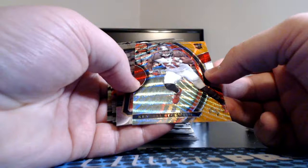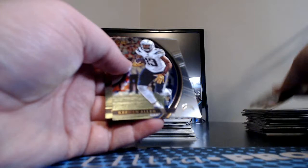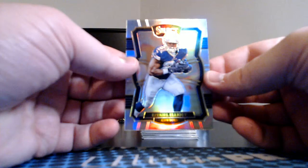I guess, if you're really going to get technical, wouldn't you call it a tri-wave? I mean, they just took the blue wave from Topps, and, you know, do they even call it a wave? Deshaun Watson, rookie. A refractor of Zeke.